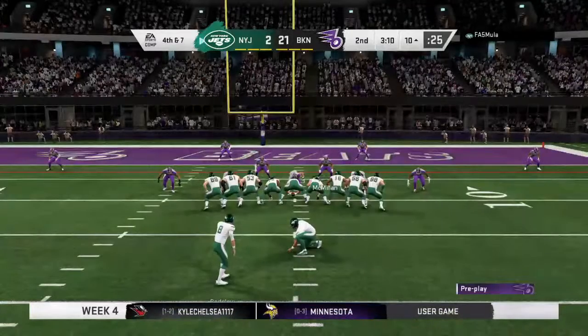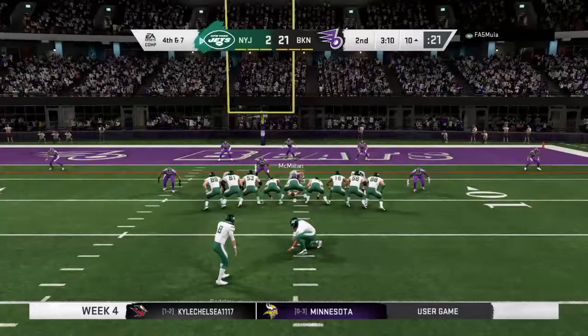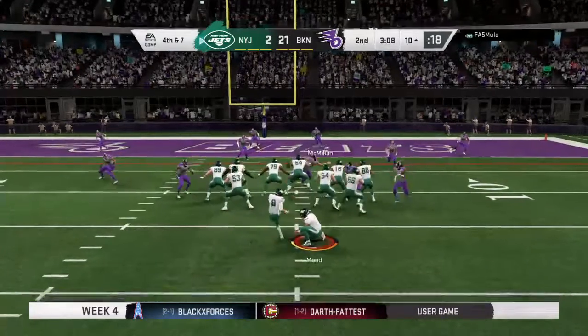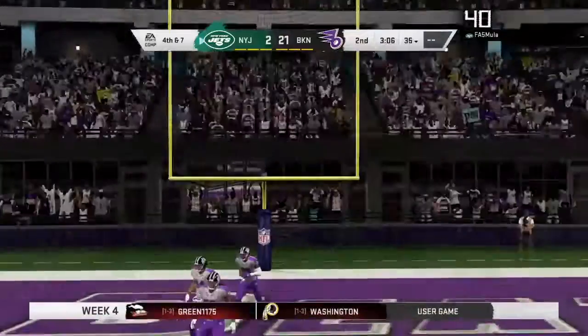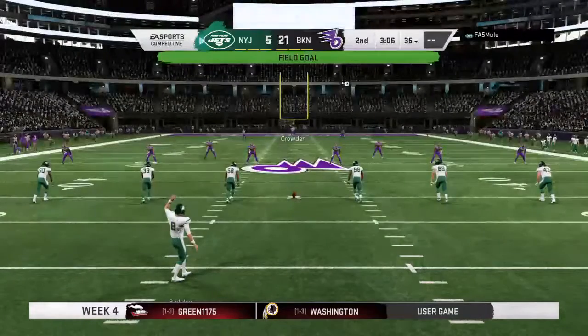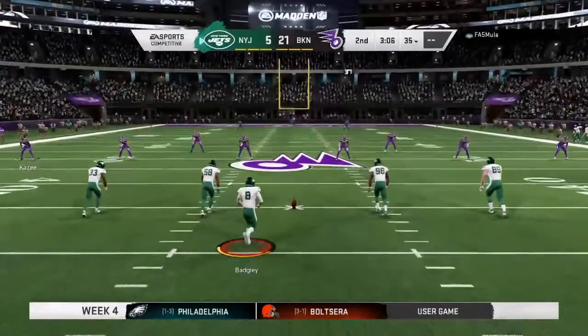Here's Michael Badgley ready for the field goal try. Badgley able to knock this one through. And the drive will wind up yielding 3. So they put together a good little drive there, but ultimately stalling out in the red zone.